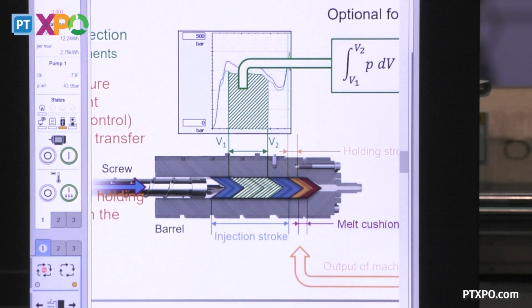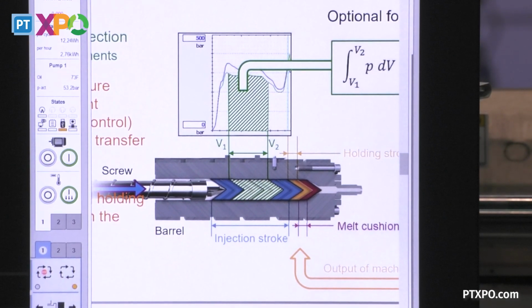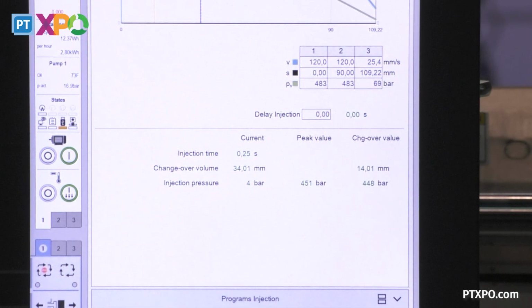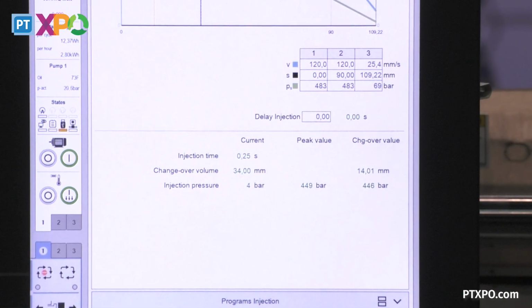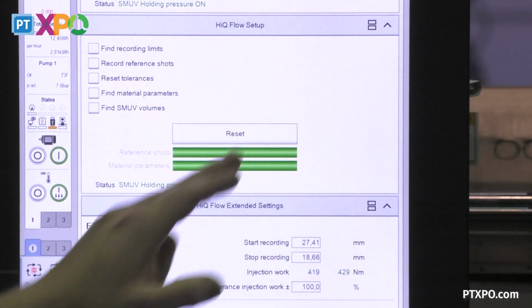This all happens in real time on the same shot. Every shot, we're making this correction and adjusting. Our injection time is 0.25 seconds. That means that we're making this measurement and calculation in 0.1 seconds. Let's have a look if we've started to adjust our pressure at all.